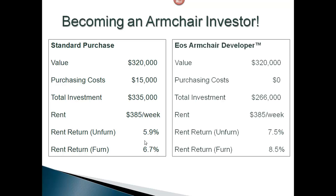Now let's look at the same property being purchased as an armchair development. The property is still valued at $320,000 because it's identical, but this time we have no purchasing costs. Remember I said a few slides ago that the total investment of $266,000 is everything? Well, that is true. That $266,000 cost covers absolutely everything. So there's no second stamp duty, there's no solicitor's fees or anything like that. It's all covered in that $266,000.